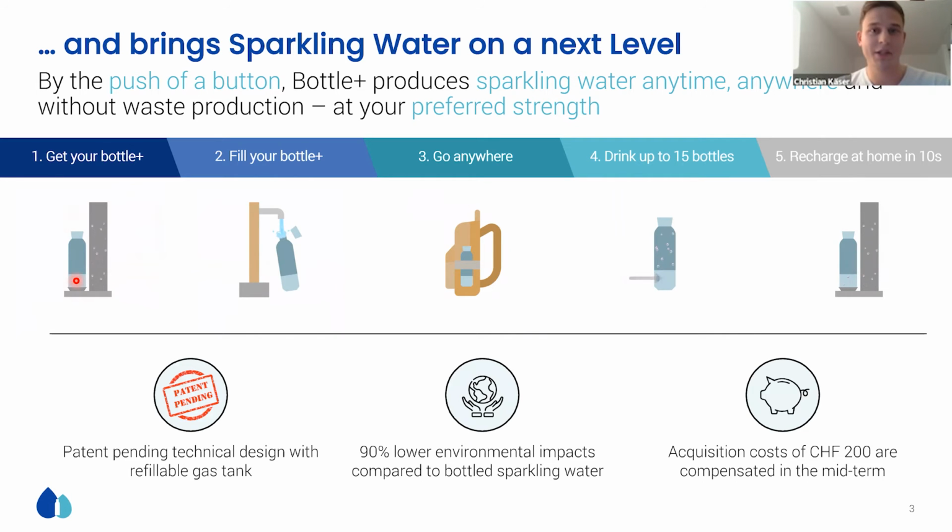We have a patent pending for this unique concept with this integrated and refillable gas tank. It's also a sustainable solution if you compare the environmental impact of sparkling water that you produce yourself to bottled sparkling water, then you are about 90% lower in environmental impacts. And even though you have acquisition costs of roughly 200 Swiss francs for the bottle and the refilling station, you reach the financial break even quite quickly, as the sparkling water production cost is only 10 to 20 cents per liter with Bottle Plus, compared to a few bucks that you would spend on bottled sparkling water.